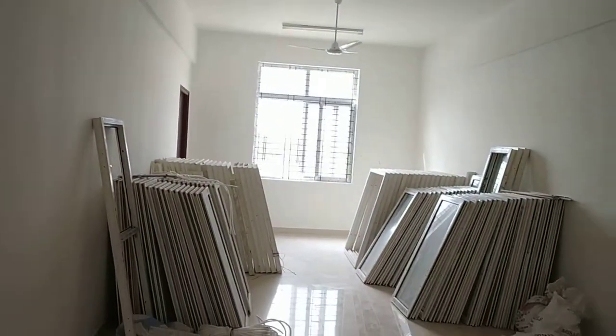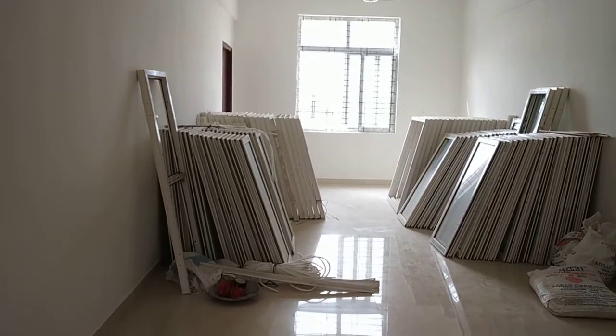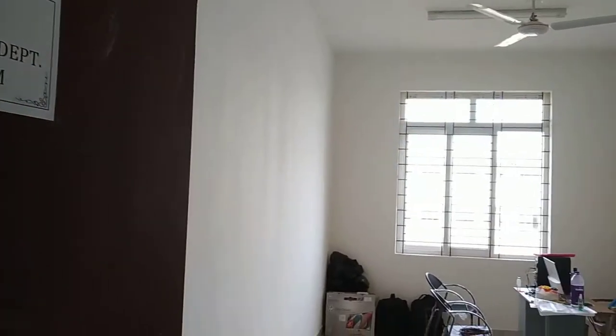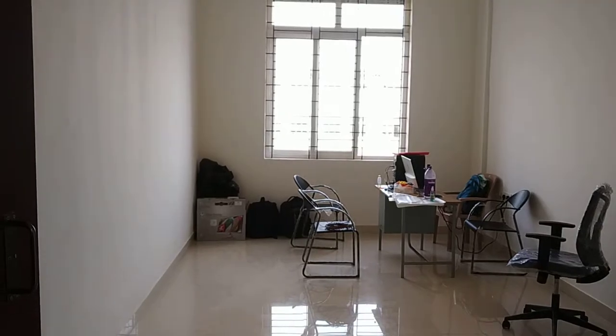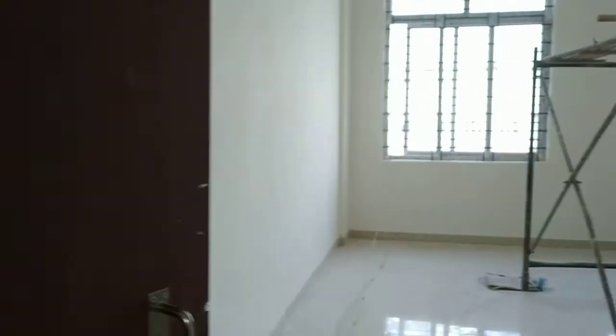This is a boardroom, and the total area of the boardroom is 40 meter squares. Furniture is yet to be assembled. Head of the department of food and dining, a cabin for the head of the department. The total area is 24.50 meter squares, with a computer system and furniture. Examination control room. The total area of this examination control room is 36.75 meter squares.